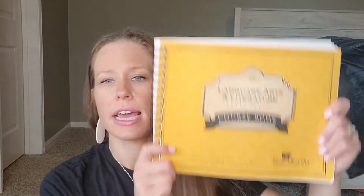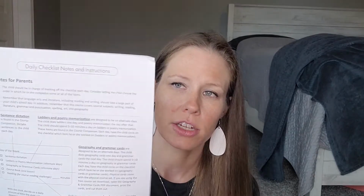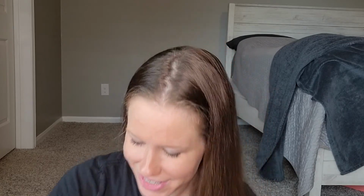So this 7th grade, I wanted to show you the current 7th grade language arts for the Good and the Beautiful. So what it comes with, actually I'll show you this first. It comes with the course book itself. It comes with a course companion. It comes with a daily checklist. It comes with geography and grammar cards, and it comes with a reader. So let me just flip through real quick. I say real quick, but you know, I'll just flip through it.